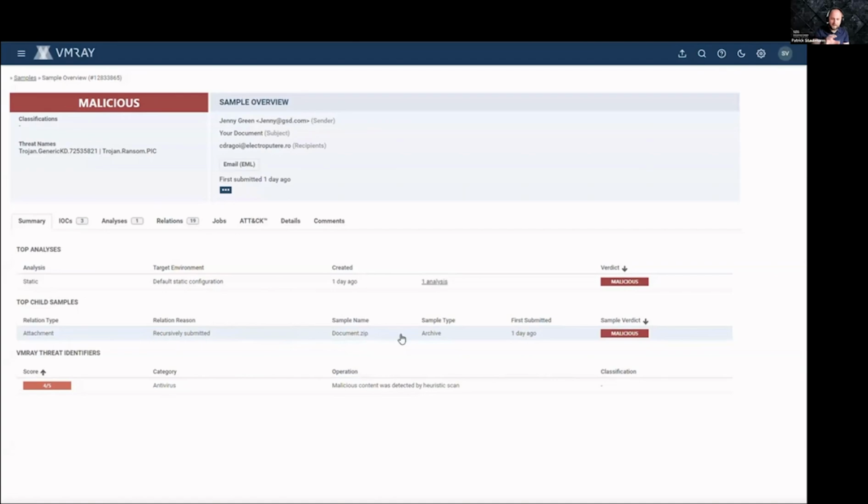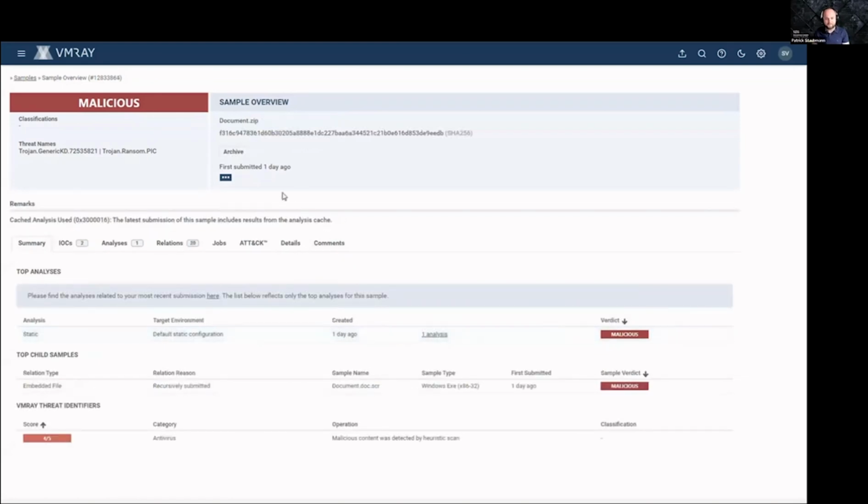And within this static analysis, we see here, at least for now, only an antivirus system, which is a third-party integration, triggered. But stay tuned. There is more that we can discover here within this analysis. Following this archive, which is recursively submitted by the VMRay platform anyways, we can see here, again, it's just a static analysis of this file that has been attached to an email. It's malicious again, mainly based on antivirus matches here. But the most important thing is, of course, archives do contain files. That's what they are supposed to do, right?